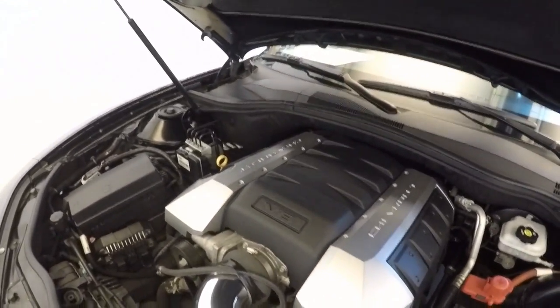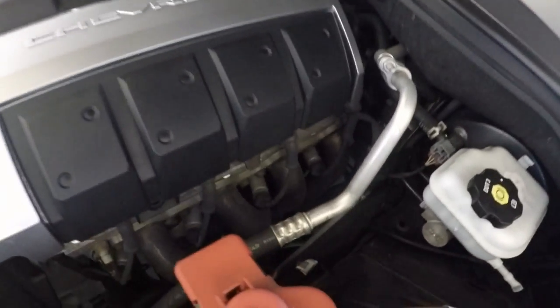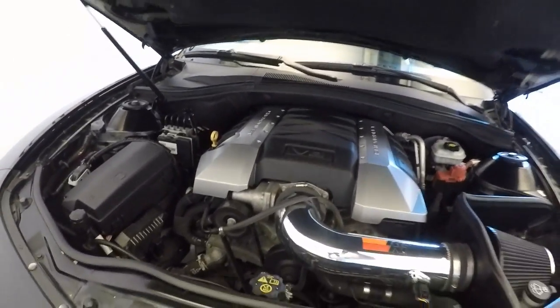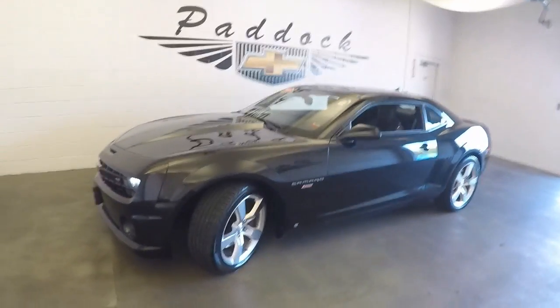There's that Camaro V8, along with a K&N aftermarket air filter to help improve airflow. See if we can get around inside here. You can see those long tube aftermarket headers. Allow the engine to breathe more, sound better, perform better. That is a 2010 Chevy Camaro SS.